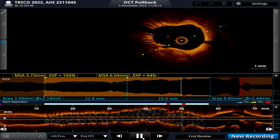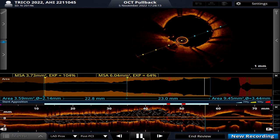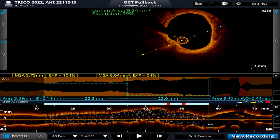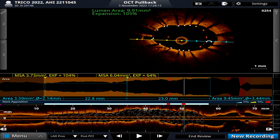The automatic measurement is divided into two parts, right? So you can change the distal part. They divided the mid portion. Oh, okay. That's the reason for the 64%, I'm afraid. Can you change that distal reference lumen? A branch is coming out of there. Can you change that percentage? I think there is a branch there. Okay. Yes. That is okay.